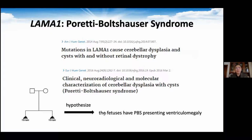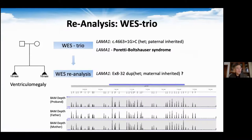So we hypothesized the fetus had PB syndrome representing enlarged ventricles. So we focused on LAMA1. Since a structural variant might be the cause of PB syndrome, we speculated there might be another pathogenic variant on the other allele that is beyond the detection ability of WES. So we reanalyzed the WES data and we noticed a slightly increased coverage from exon 8 to exon 32 at the LAMA1 locus in the samples of the proband and her mother.